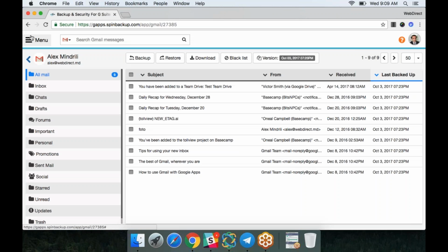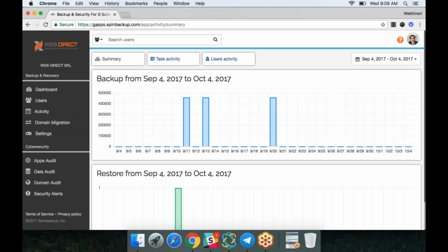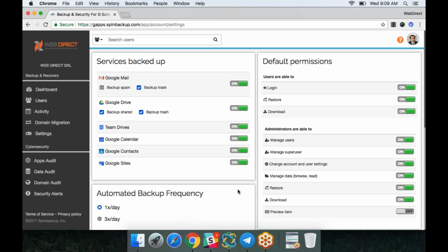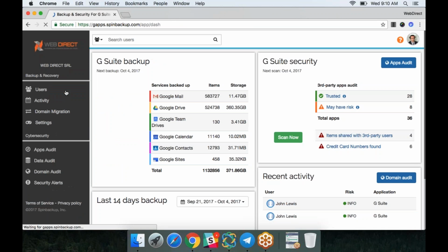That's pretty much it on the backup side of things. We have a brief activity section here that tells you about backup and restore activity. We have settings where we have a retention policy and so on set up. We've made this very convenient: first of all, it's very automated. And second of all, either you, the partners, can manage all of this or have your clients do that. So that's the backup solution in a nutshell.